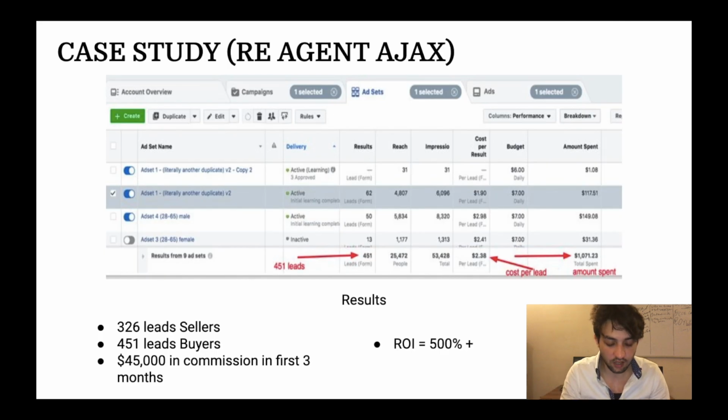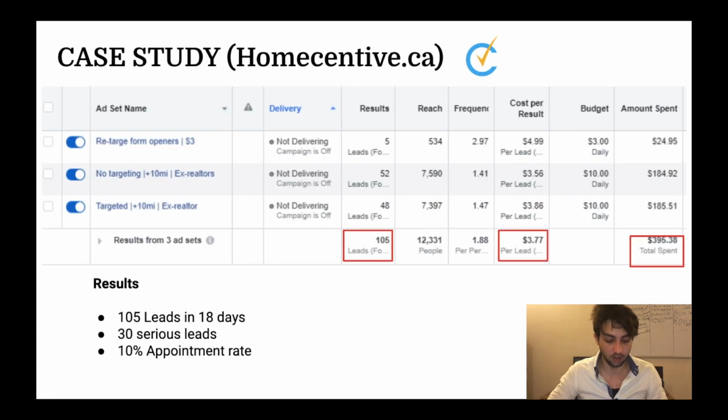And this is another case study of a real estate agent. For him, we generated 777 leads in 90 days, out of which 326 were sellers, 451 were buyers, and he generated $45,000 in commissions in the first 3 months. So in the start, I told you how do we triple. We actually 5x'd his business. That was a 500% return on investment.